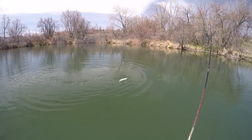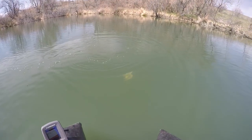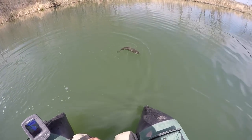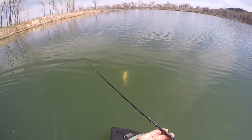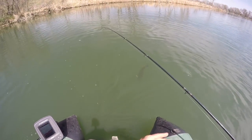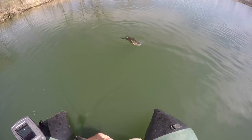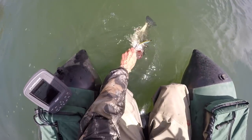Oh. He's hooked on the belly. No wonder it fought so funny. He's able to stay down. All right, honey. Whoa. Did you see that? All right. Now I got one hook. One corner hook there. Nope, nope. On a gill plate. All right, come on. Don't freak out, buddy. Gotcha.